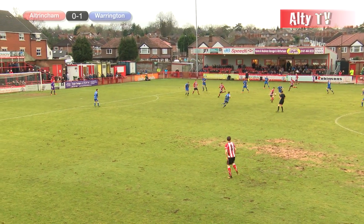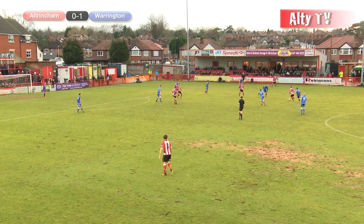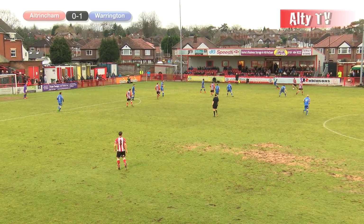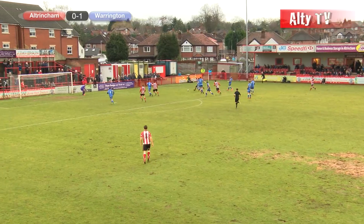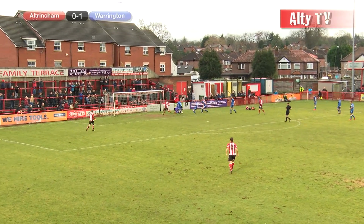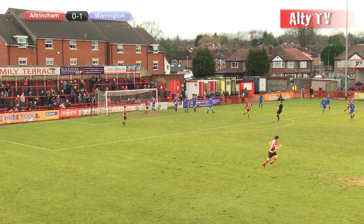Nicely played there by Simon. Simon into Poole, who still looks like the man with the most class on the pitch and certainly calmness. Dens into, yes, nicely played by Dens. Oh yes, beautiful play there by Alty.